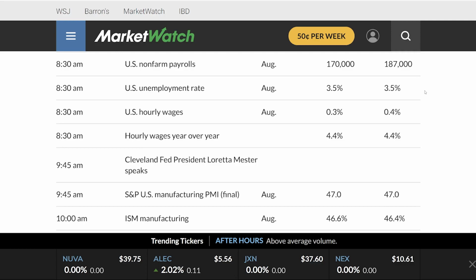So if we can see a slight miss, but not too much of a miss, like a couple percent miss on non-farm payrolls, that's going to be really good. If we can get hourly wages to come in a little bit lower, that's going to be really, really good news. You can even see non-farm payrolls go in line, 170,000. Let's say it's in line with expectations. Now, to be fair, the analysts that are tracking non-farm payrolls and ADP payrolls, they're awful. They're not good at it. They've never been good at it.